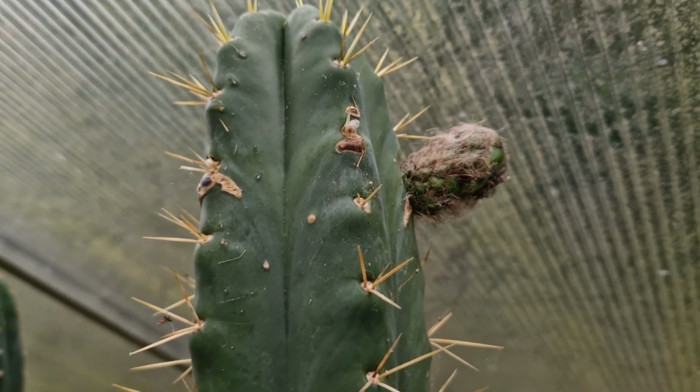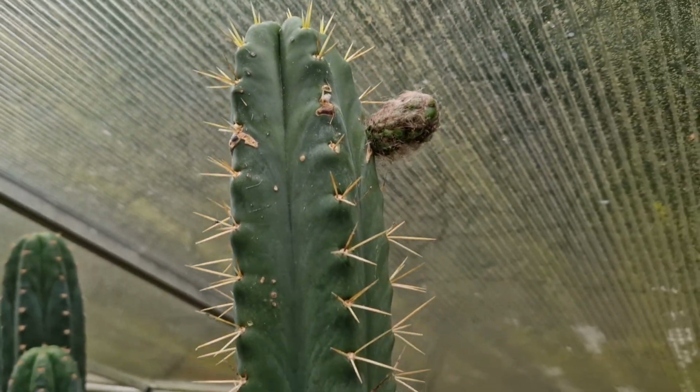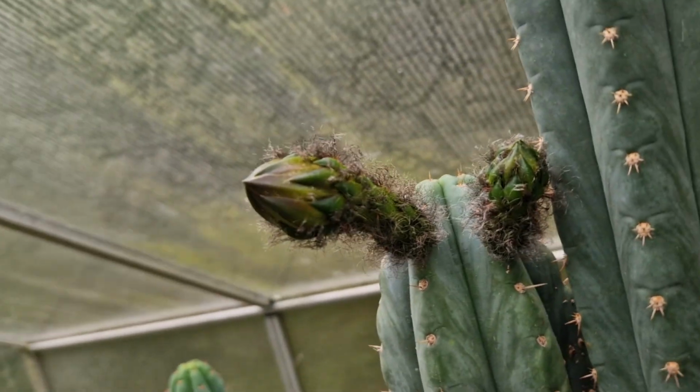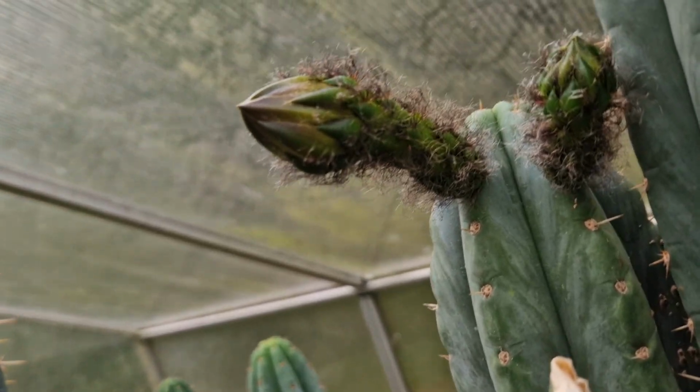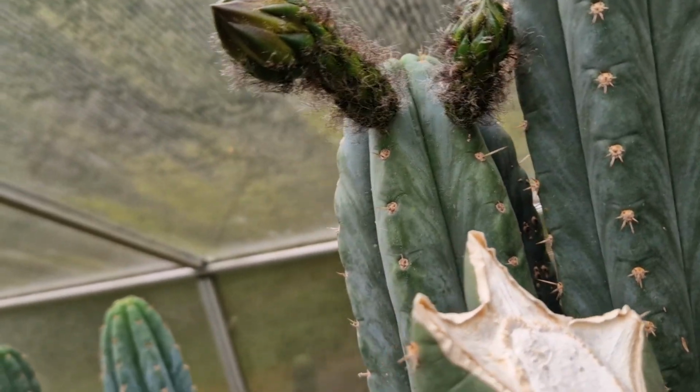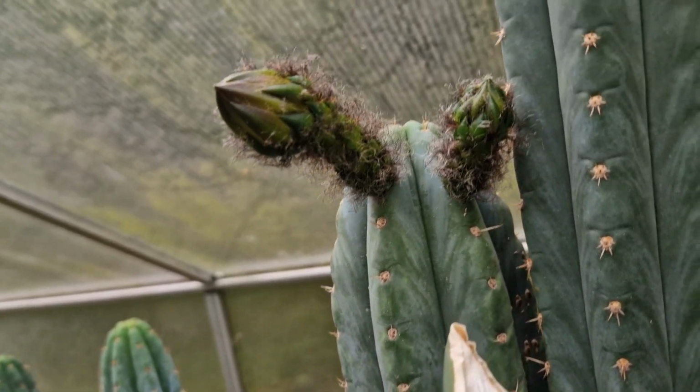Rio miscensis, still not really moving forward. We will do videos with the flower buds in the next days. I want to compare them. I just want to take a critical look.